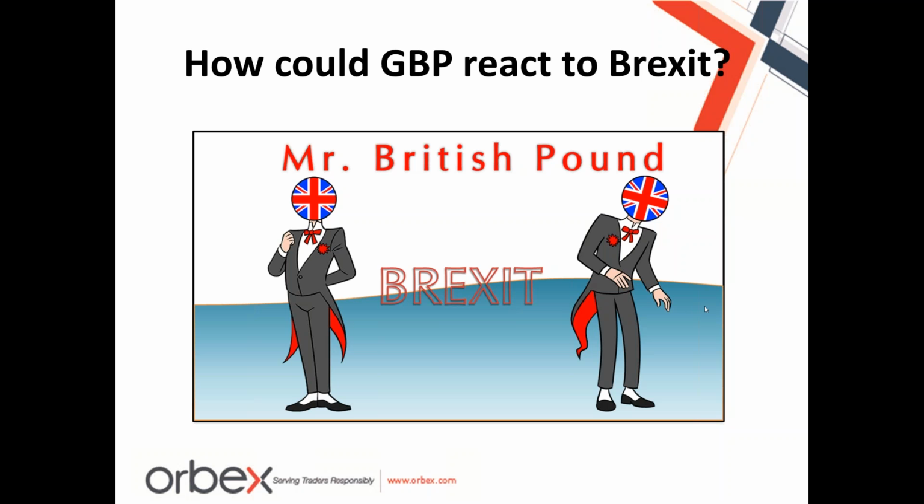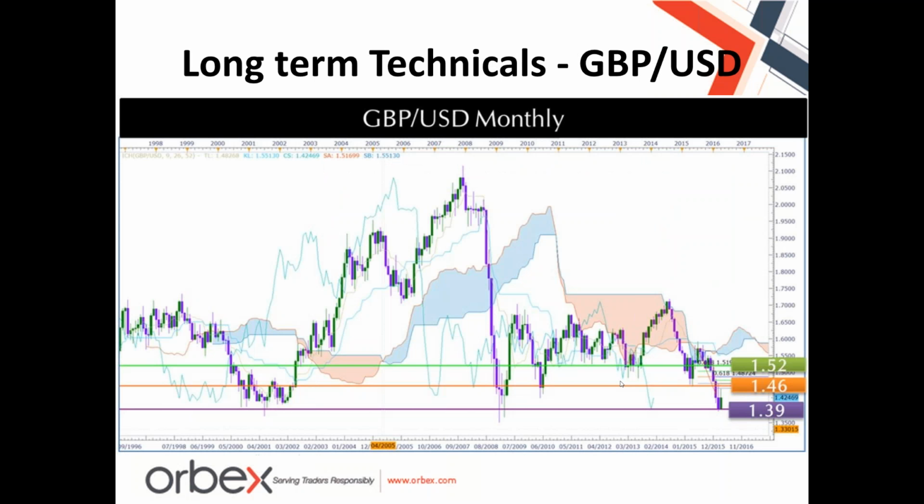The anticipation, as I said, has made it incredibly volatile, and that means that the British pound has been under pressure, and we have been seeing the British pound falling down. So as I said, today we're going to analyze a strategy and come up with a strategy for 3 different sessions, 3 different segments. One is before the referendum happens. It's in 3 months' time.